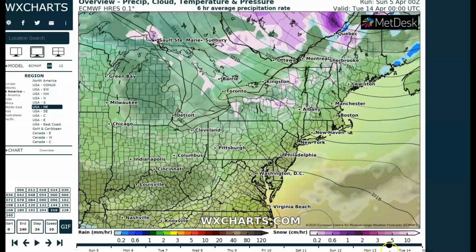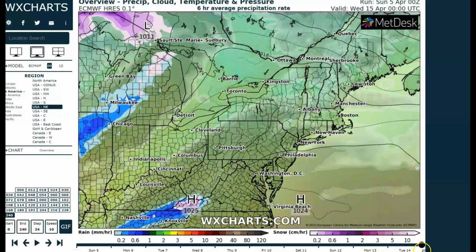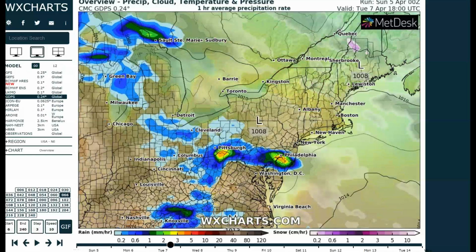And then cold air advection builds back in for the early part of next week, with then a zonal flow once again as we head into the middle of next week, yes. Again, that's last night's European model run.